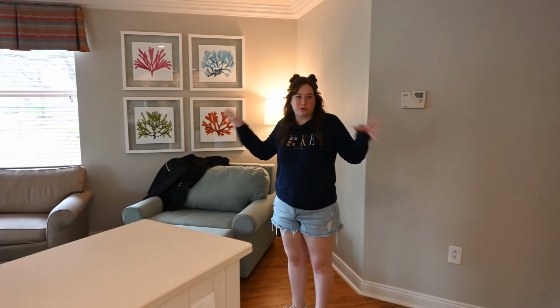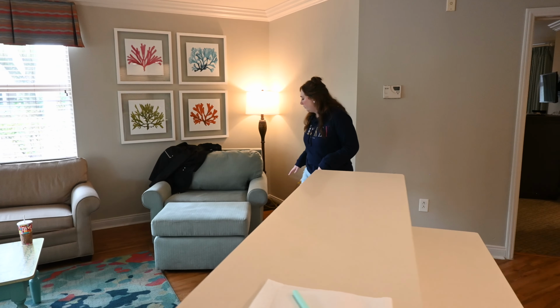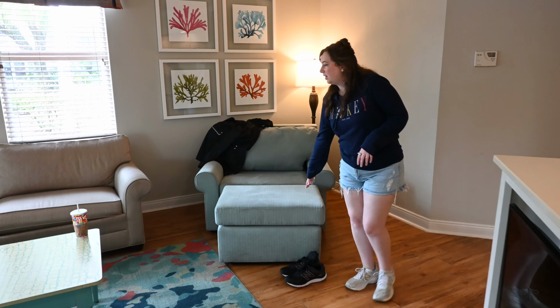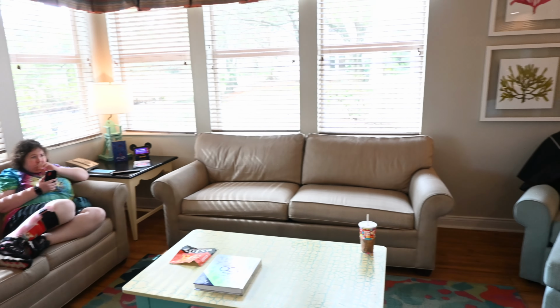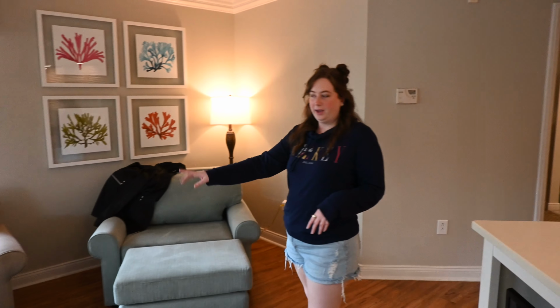And this is one of the things that I love about Old Key West is the rooms are just extra big compared to some of the others. So we've got a nice little chair here, a couch, and a love seat. And what's also cool is the couch can fold out into a bed and this chair can fold out to a bed. So it can sleep 3 people in the living room in addition to the 2 bedrooms.